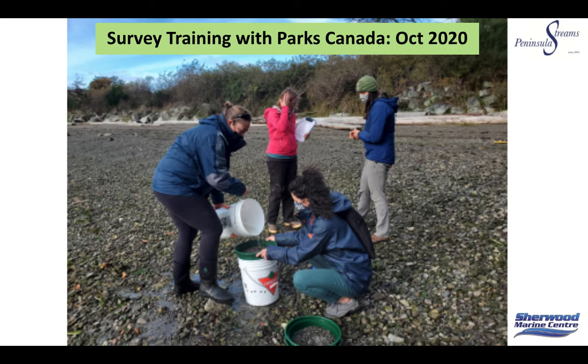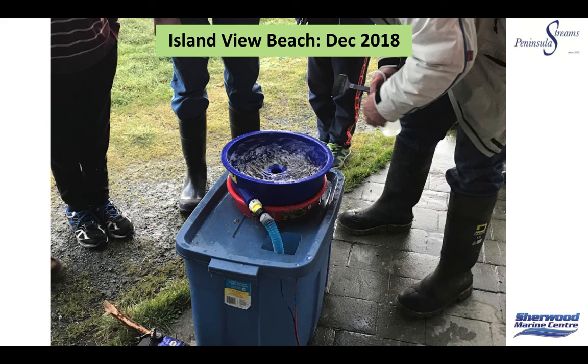What you can see is she's pouring water through that green sieve, and what we want to do is remove some of the large material, so what we end up with is a smaller sample. Now, we certainly reduce the sample, but it would still take quite a while to look at all that under a microscope. So we have another instrument.